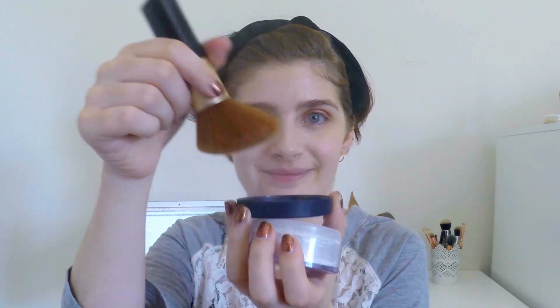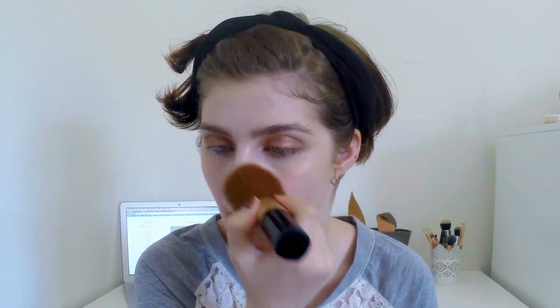So I have 2 coats of primer on my lashes right now, and just as I let that set in a bit, I'm gonna go with my powder. And as always, I am using the By Terry Hydra powder, which is pretty good. It gives you that baby skin effect, and it's not as drying as a powder usually is, but it still sets everything in.